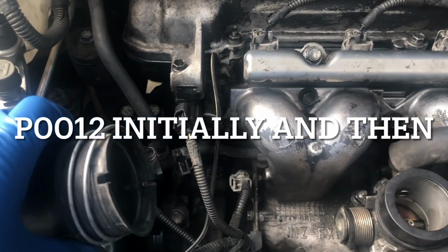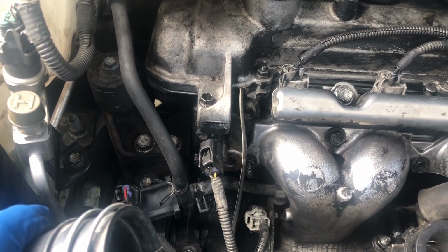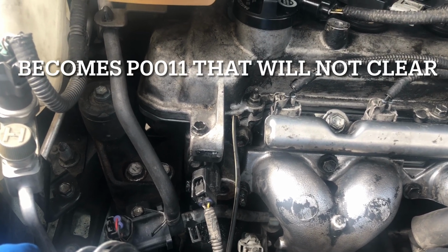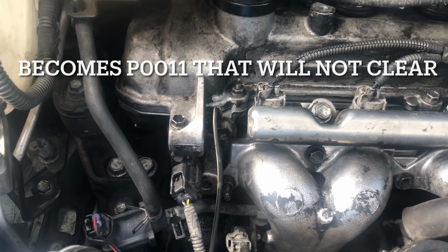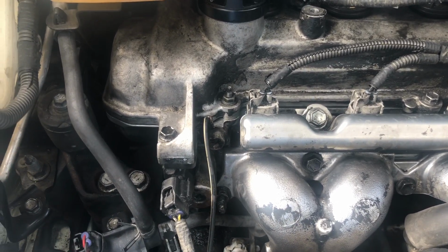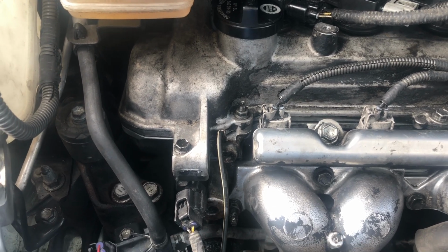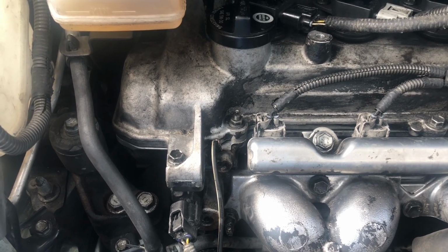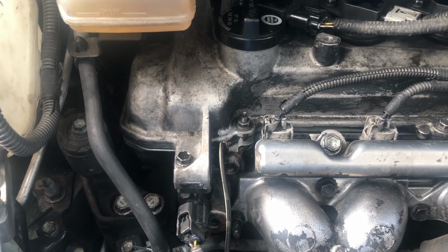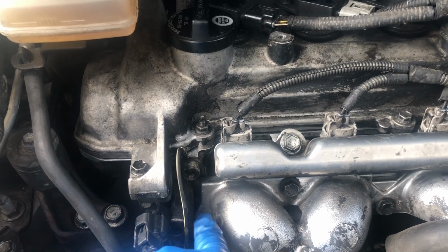So I'm getting a code P0011 and P0012 on my Toyota Prius. So the prime suspect is this one. It has gotten to a point where I cannot even clear the code. The moment you clear it, it just instantly goes back to check engine light. You cannot clear the code anymore. So I think the solenoid is actually bad.